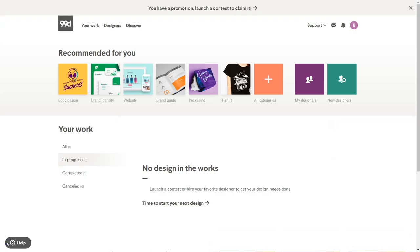So with 99designs, now that I'm logged in, you have a couple different options. If you've worked with a designer in the past, you can specifically hire that designer for a project. If you want input from many designers, what you can do is launch a contest, which is what I've done in the past when I've wanted a law firm logo. So now I'm going to walk you through that process.